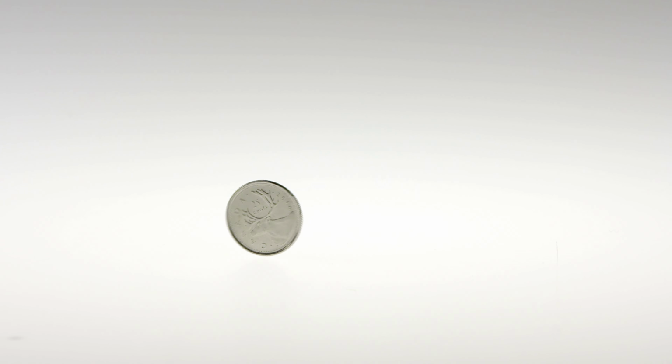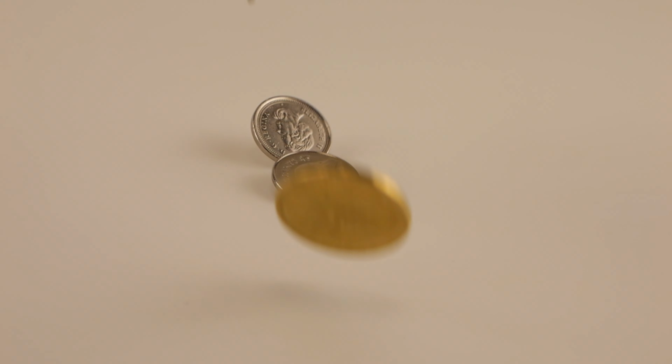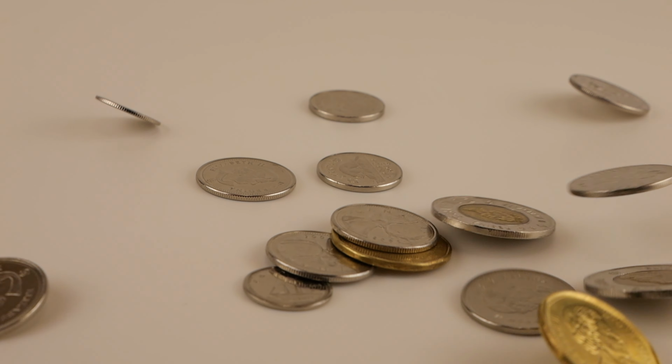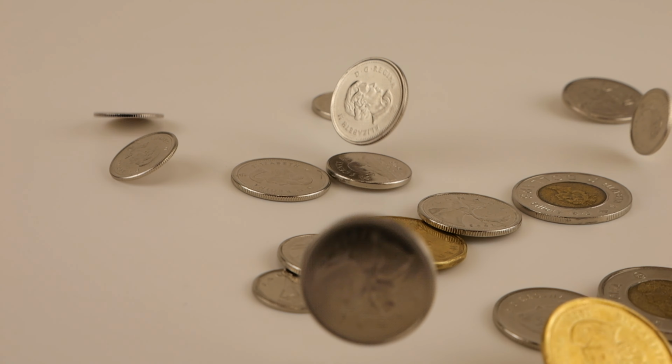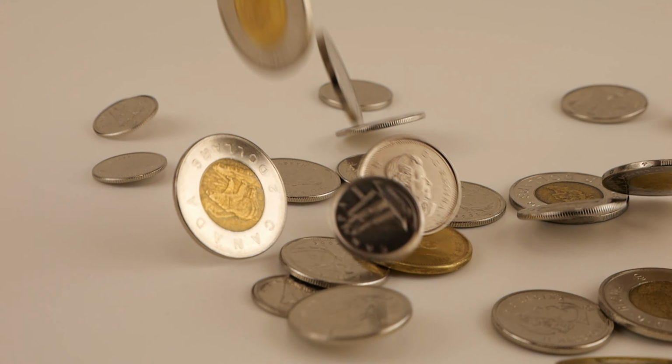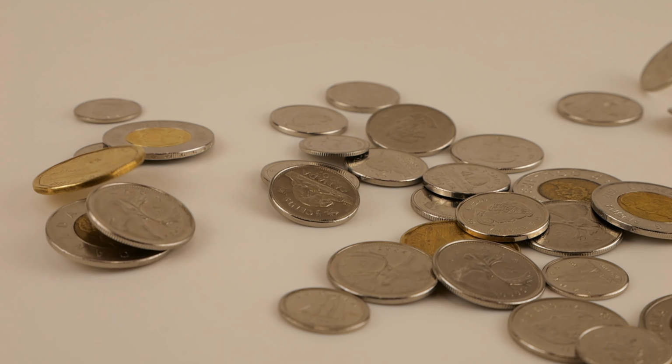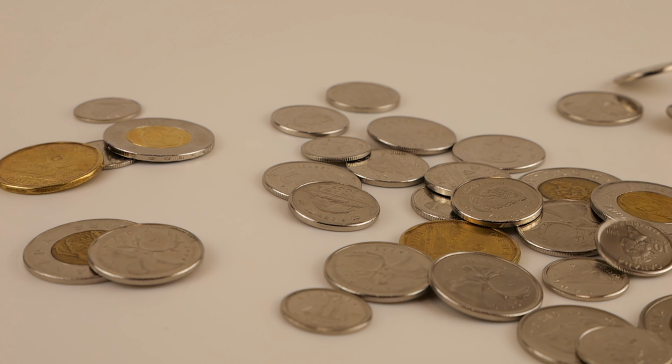Today we're going to be discussing some of the greatest Canadian quarter errors of all time that you probably had no idea existed. These are unique errors or varieties that were produced by the Canadian Mint in the year 1992. These errors occurred at some point during the process in which the dies were being prepared to strike the Provincial Quarters in 1992. When these dies were being prepared, some of them were being overused, which caused the axis or orientation to shift slightly, giving these pieces a unique appearance and also making them highly desirable for collectors and coin roll hunters in Canada.